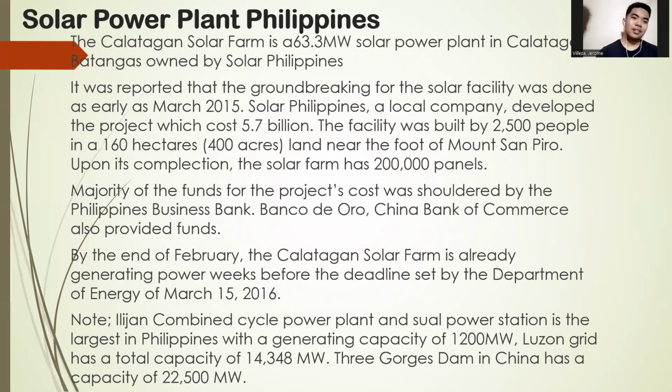Okay. The solar power plant in the Philippines. It is the Calatagan Solar Farm, a 63.3 megawatt solar power plant in Calatagan, Batangas, owned by Solar Philippines. It was reported that the groundbreaking for the solar facility was done as early as March 2015. Solar Philippines, a local company, developed the project, which cost 5.7 billion. The facility was built by 2,500 people on 160 hectares of land near the foot of Mount San Piro. Upon its completion, the solar farm has 200,000 panels.